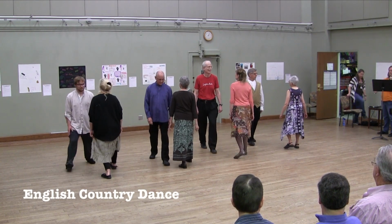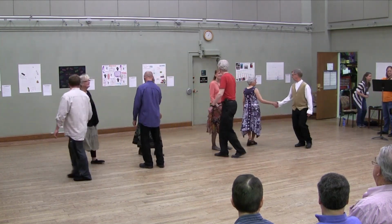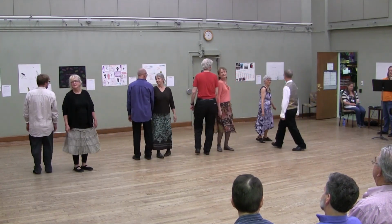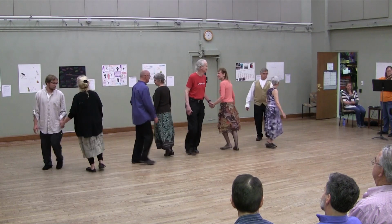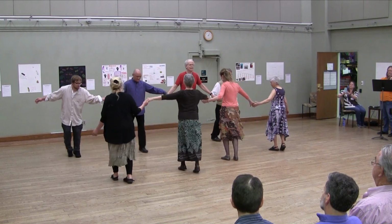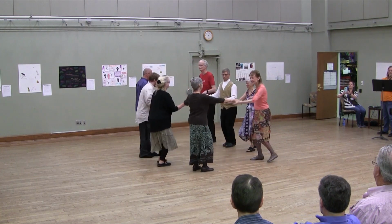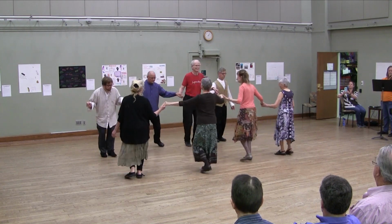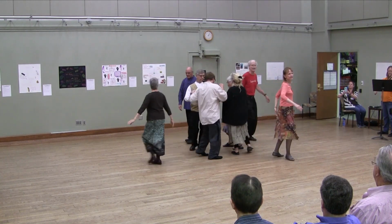Left shoulder first. Right shoulder, gypsy half. Right hand turn all the way around. Right shoulder next. Left shoulder, gypsy half. Left hand turn all the way around. Into a line of four. Fall back. Middle skate the ends. Come close. Fall back. Middle skate the ends. Come close. Fall back. Middle skate the ends. Come close. Right circle in the middle.